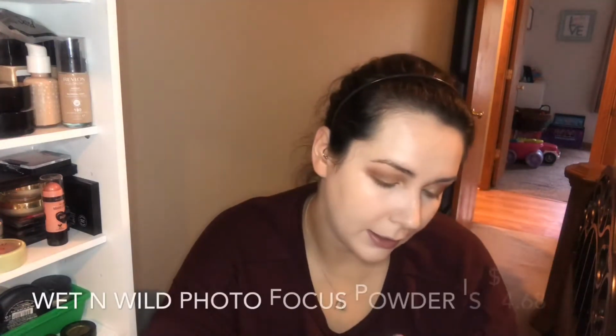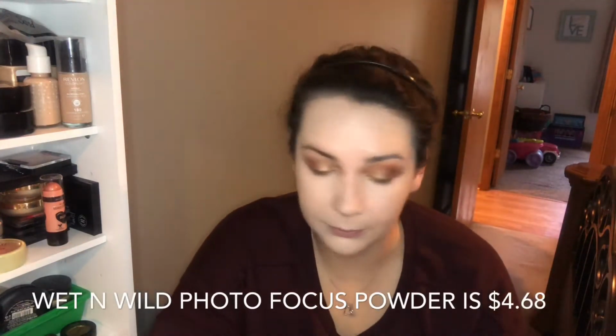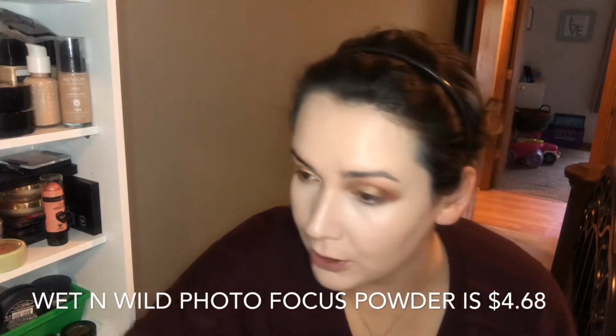And for powder for my under eyes, I would love to go in with my Flower Beauty, but that is like $13 I want to say, or right around there, so it's over $10. But I'm gonna go in with my Wet n Wild Photo Focus. If I can open it, there we go. You know what? I'm gonna use a brush for this. I normally like to set my eyes with my sponge, but this powder is a little bit more drying than my Flower Beauty one.